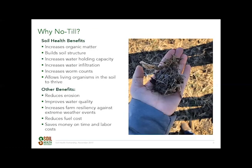Okay, so next we're just going to dive into, as a producer, why no-till? What are some of the benefits that we can see from no-till? So on this slide, I've broken down the benefits into kind of two separate categories: soil health benefits, and then some other benefits that include some other environmental benefits, along with more benefits that are direct to the producer.